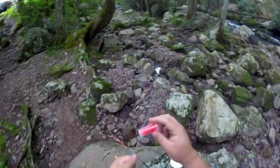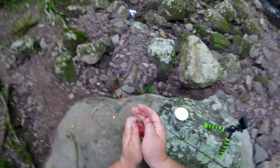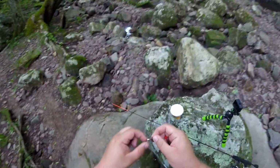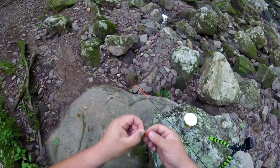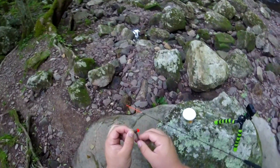But one thing I like to throw on top of that is one of these bright orange power bait eggs that I've got here. I really like these. The reason I throw it on there is not for overkill or the scent or anything, but for a visual presentation. This bright orange is going to stand out really well. So I'll have that bright orange on there.